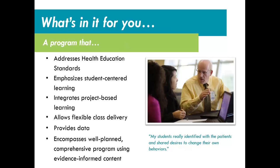It's a very flexible program. It's up to you where in your unit planning you want to use the program, and within the program there are several ways to instruct it based on your teaching style and needs. We provide data to support program implementation by using post-test knowledge-based assessment. Lastly, it's just a well-planned program.